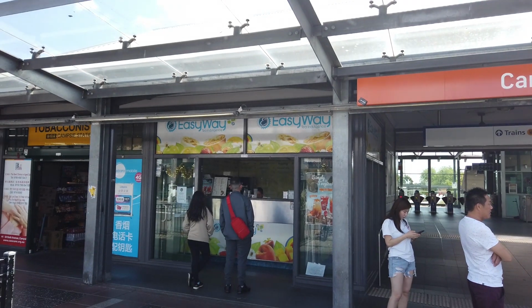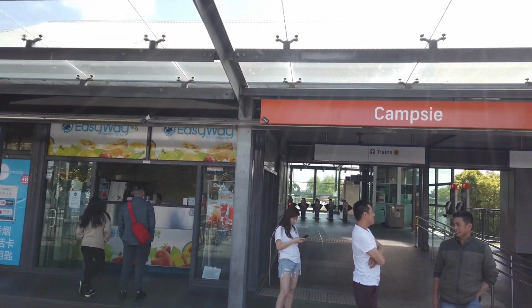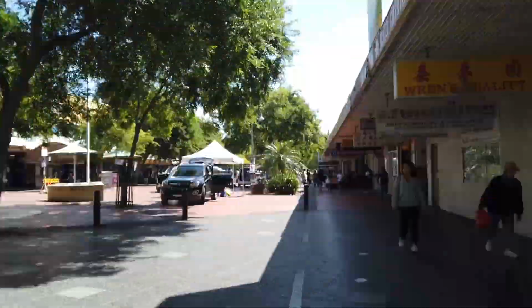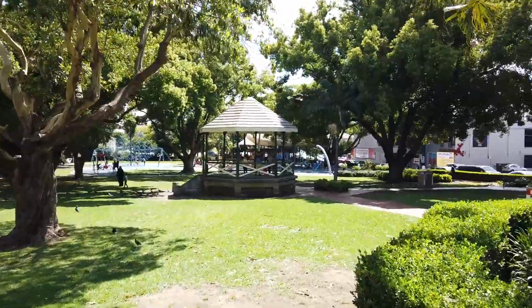As you enter the Campsie station, you'll note that there's an Easy Way branch. This is one of the older milk tea places that was beaten by the competition. Walking up, you'll see some meat shops, and if you turn right, you'll see a place where people tend to congregate. Not to mention that there's a fruit and vegetable shop. And as you walk further down, you'll see Anzac Park.